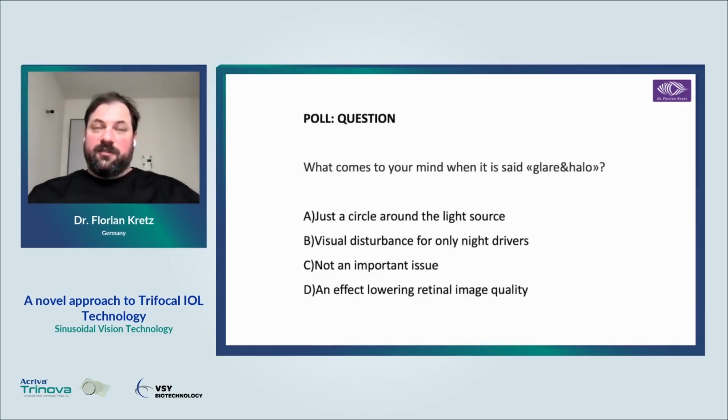So here I have one question regarding the physical properties of the lens now. What comes to your mind when it is said glare and halo? A, just a circle around a light source. B, visual disturbance for only night drivers. C, not an important issue. D, an effect lowering retinal image quality. So I'm really looking forward to seeing the answer, because it can be quite tricky how you define the dysphotopsias and how you name it.